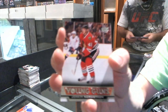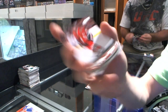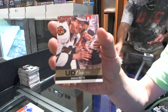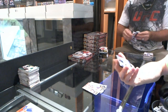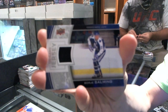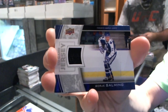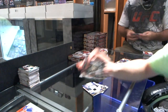Young Guns for the Chicago Blackhawks, Joakim Nordstrom. Canvas for the Chicago Blackhawks, Duncan Keith. Wow, another vintage. I'm telling you, man, those jerseys are impressive. Upper Deck game jersey for the Toronto Maple Leafs, Jarome Iginla, Borgie. I disapprove of the enthusiasm there. Jussi Jokinen. I'm too busy smashing. And an MVP rookie for the Minnesota Wild, Mikael Granlund.